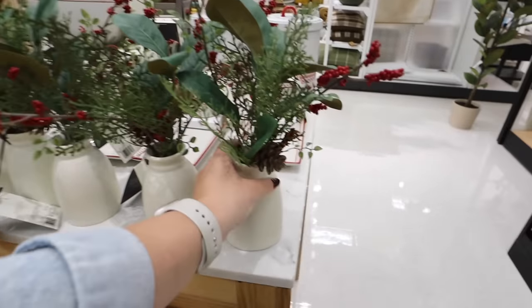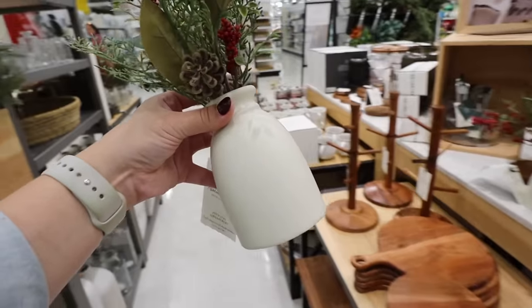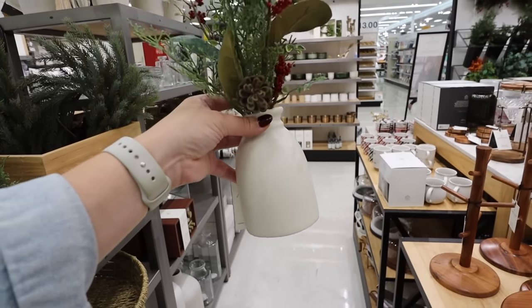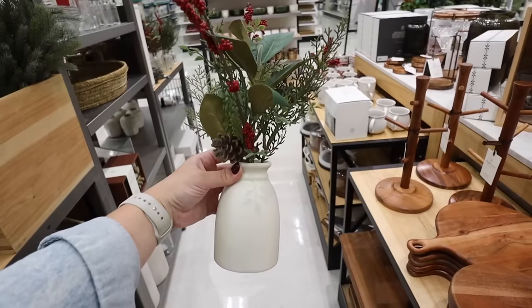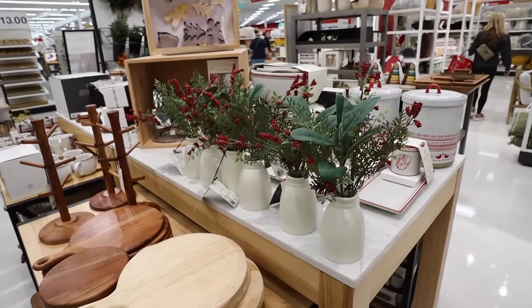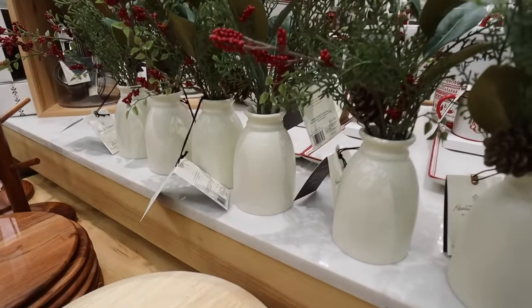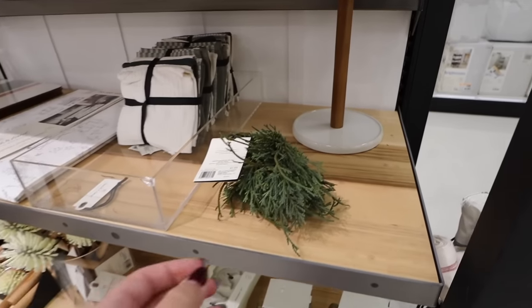I have been so excited to find this arrangement, and I definitely think it's really, really cute. I love the pot that it comes in. This is cedar, magnolia leaf, and red berries. Here's a look at what you get. This is definitely a smaller arrangement. It would be so perfect for a coffee table because it's not going to be too tall and block any line of sight to your TV. And I just really like the details and the mix of colors. This one is $20.